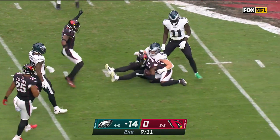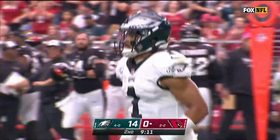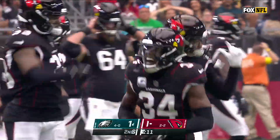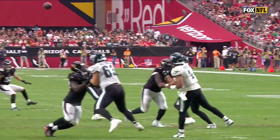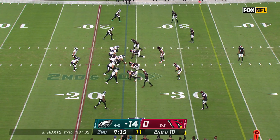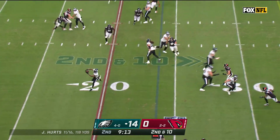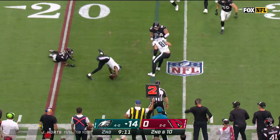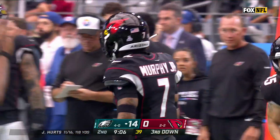Jalen Thompson. The pass appeared to be headed for A.J. Brown, but a deep drop from the safety Thompson, and he comes up with a takeaway. Coverage there, just drops right underneath that one, and Hurts just never saw him. Quick pass to Smith. Devontae spun around at around the 24-yard line by Byron Murphy Jr.